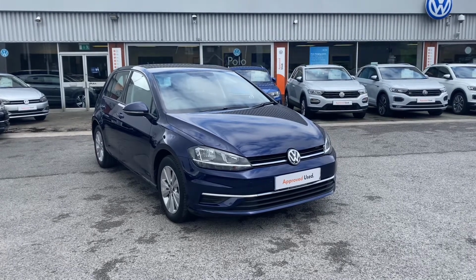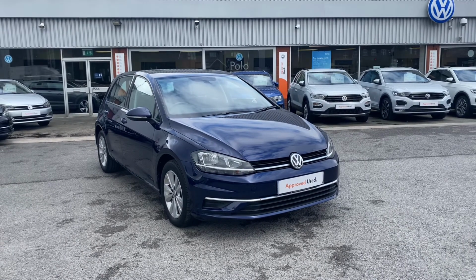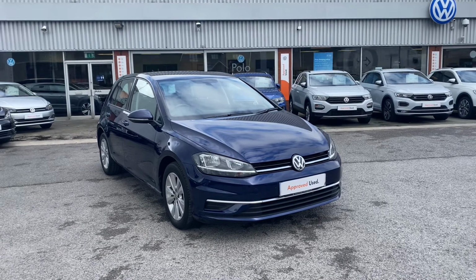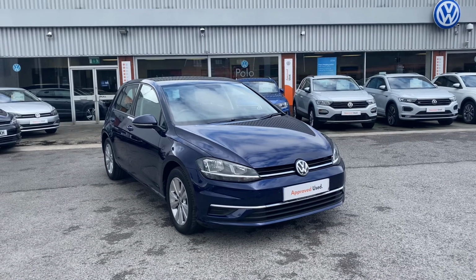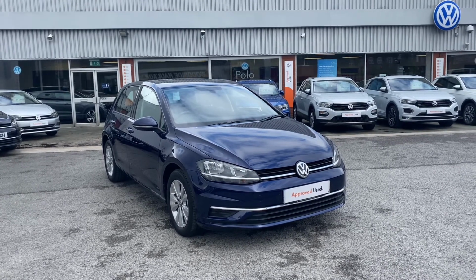Here we have some fantastic stock today in the approved used Volkswagen Golf SE Nav 1.6 TDI 115PS in the stylish Atlantic Blue metallic finish. This car is currently available at Oldham Volkswagen and does come with a minimum of 2 years Volkswagen approved used warranty alongside flexible finance packages available.